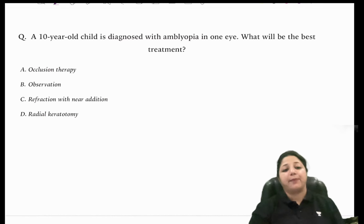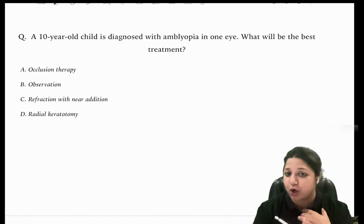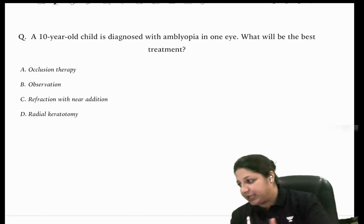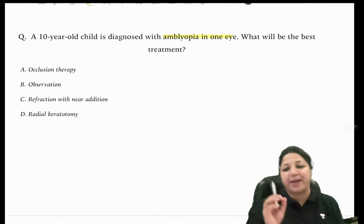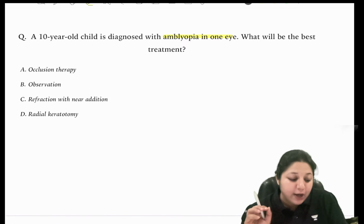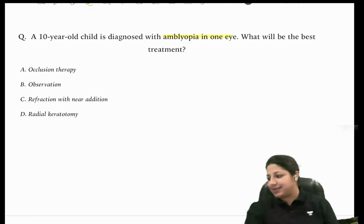All right. Then we come to this. Again, I tell you, amblyopia comes again and again because this is covered in pediatric ophthalmology, in neuro-ophthalmology, and it is so frequently asked. We discussed this last time also and here also. Let's see. A 10-year-old child is diagnosed with amblyopia in one eye. What will be the best treatment? This was asked, and let's see. Is it occlusion therapy? Is it observation, refraction with near vision, or radial keratotomy? Let's see. What is the answer? Tell me.